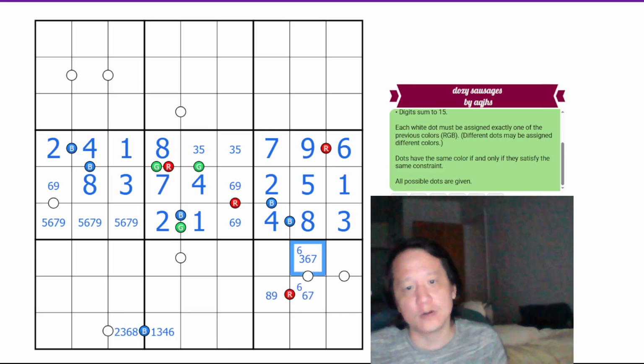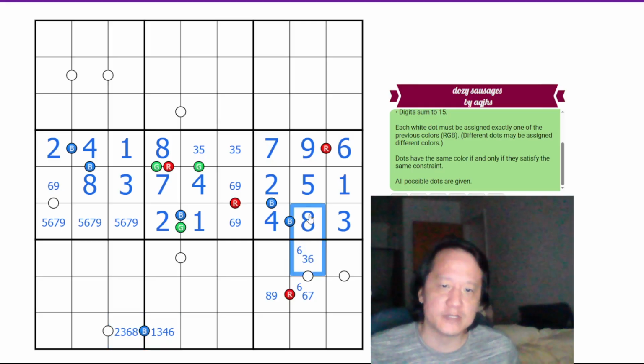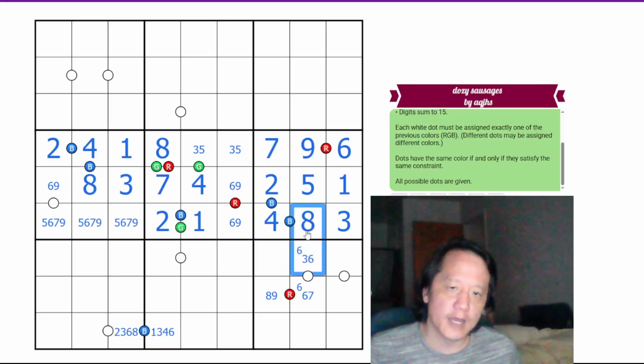7 cannot be here because if this were 7, that would be consecutive with the 8. And there's no green dot here.